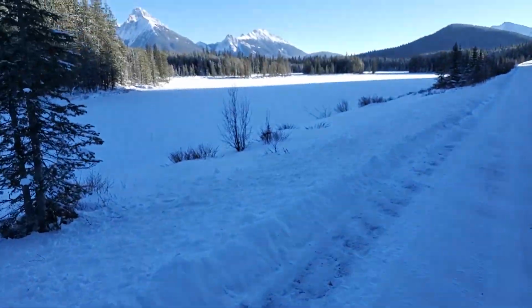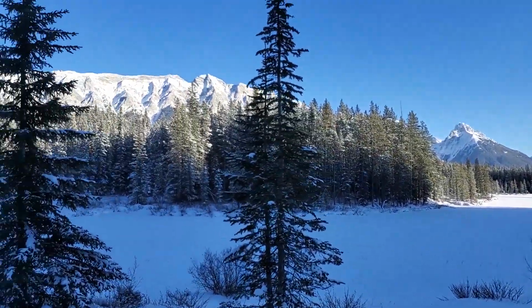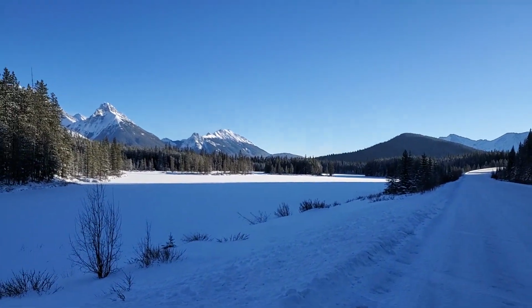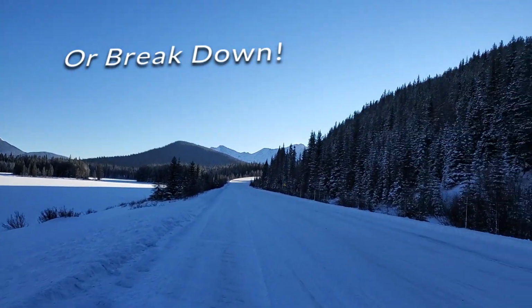I'm always a bit paranoid about bringing a new beater out here because most of the time there's no cell signal and you don't want to get stuck out here. It can be painful and costly.